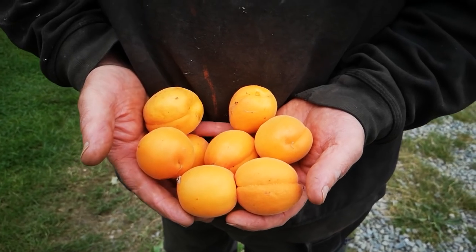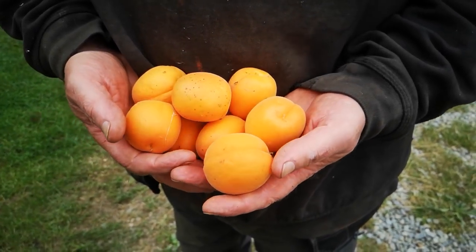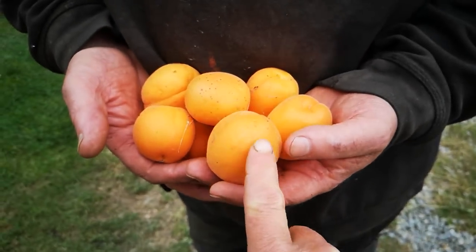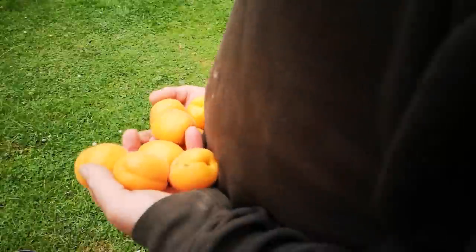Great excitement about our first apricot harvest ever from the glasshouse. Did you say something about them? Oh yeah, I didn't realize. I thought you were taking a photo of the first ever apricots. They look, what a lovely colour. And the skin, so soft. Not bad for our first harvest. Absolutely. Well done.